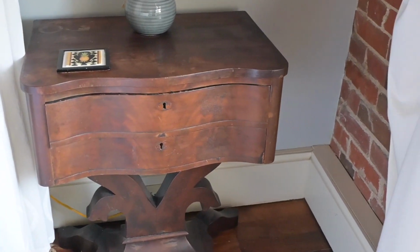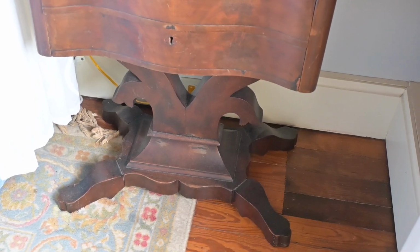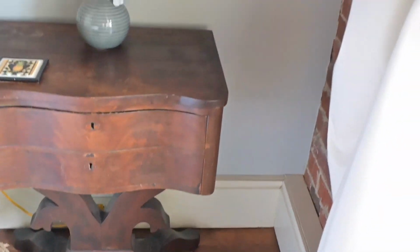Can you see the profile on that piece of furniture? Absolutely amazing. And then of course we've got the beautiful feet there. What a stunning place.